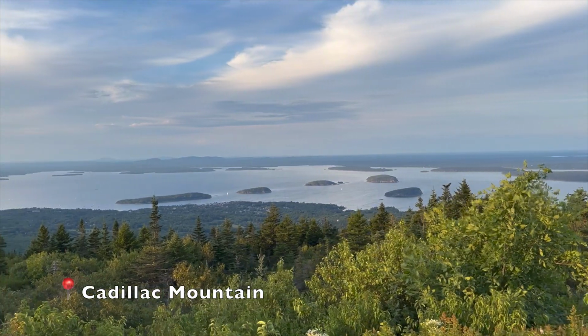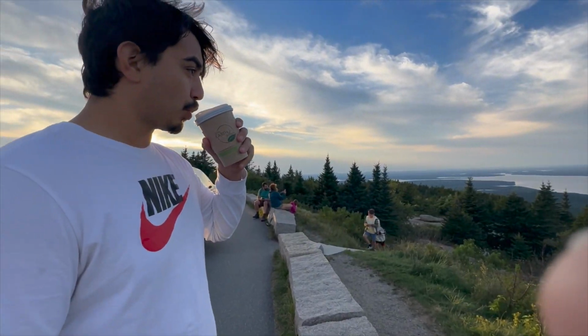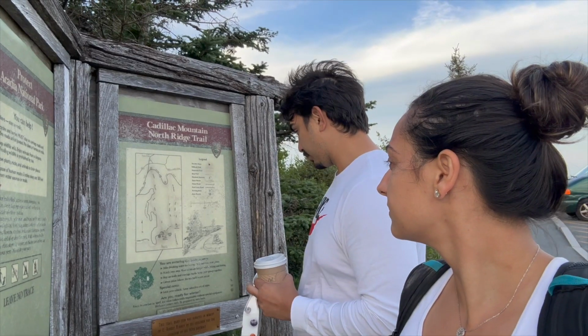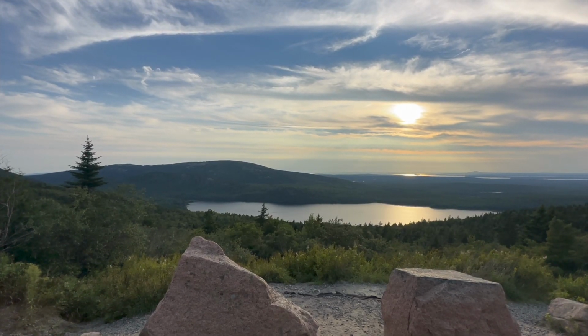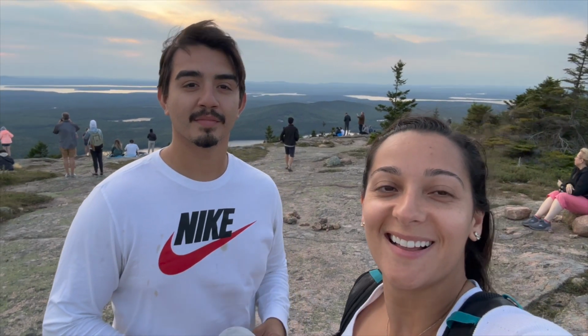Next, if you booked the sunset instead of sunrise, or you only managed to book the sunset because the sunrise reservations were taken, you definitely want to check that out after the Jordan Pond Restaurant, or you can wait up there until it's time to go, because they have time slots for your sunset reservation. They do have parking up there, of course.